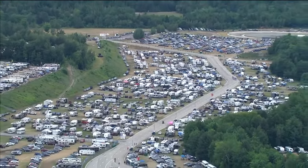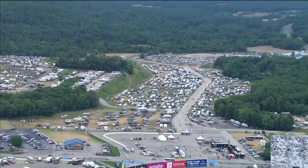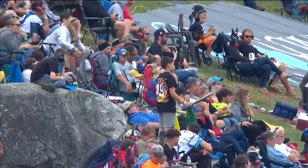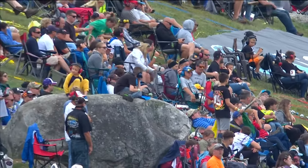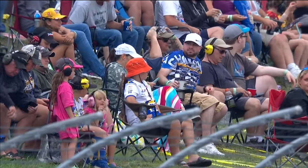So many fans here at New Hampshire, a lot of camping. This is such a great racetrack for fans to come see. Concerts going on Saturday night. Kind of a carnival atmosphere. Steve, you know this place pretty well. A lot of fun. Oh, I love it up here.